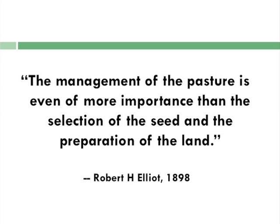So the concepts that we're going to be talking about today are not new. This is a quote from Robert Elliott in 1898. He said that the management of the pasture is even of more importance than the selection of the seed and the preparation of the land. So it's just a reminder that the management of the pasture is really the most important thing, and it's the thing to be addressed first.